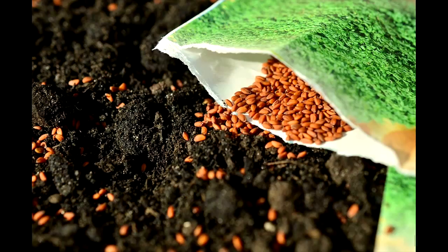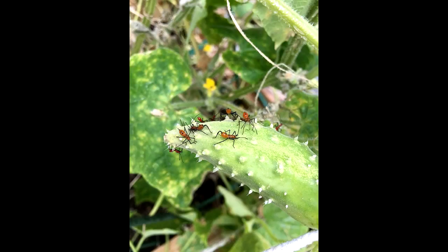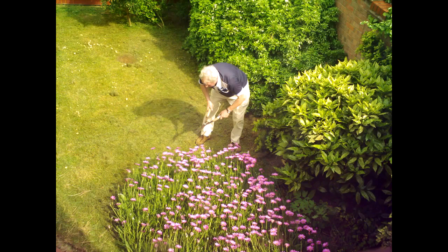One of the most helpful things to add to a garden is mulch or compost. Just a few inches of organic mulch will improve fertility and help the soil hold moisture. Wood chips, grass clippings, leaves, manure, and pine needles are all things that can be used as mulch.